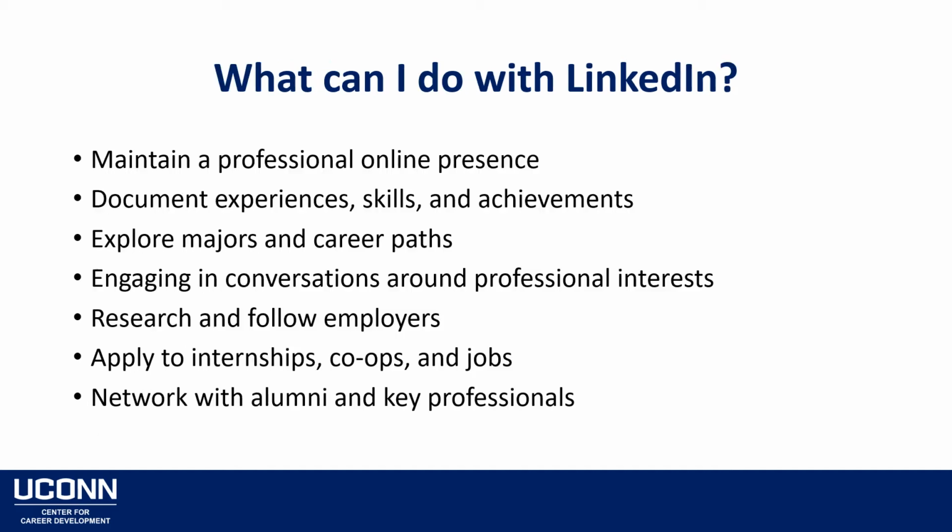Let's just do a quick refresher. LinkedIn is the largest professional social networking platform. It can be used for maintaining a professional online presence, documenting your experience, skills, and achievements. Basically, it's an extension of your resume. You can explore majors and career paths. You can engage in conversations around professional interests. You'll be able to research and follow employers. You can use LinkedIn to apply for internships, jobs, and any other type of professional opportunity you're seeking. You also can network with other alumni and key professionals.